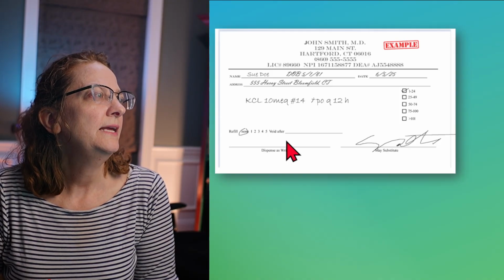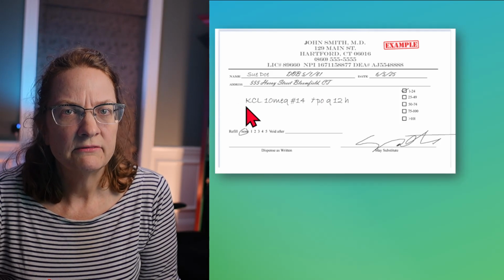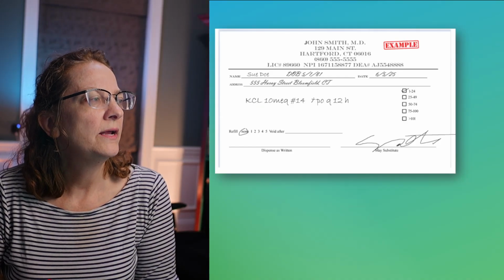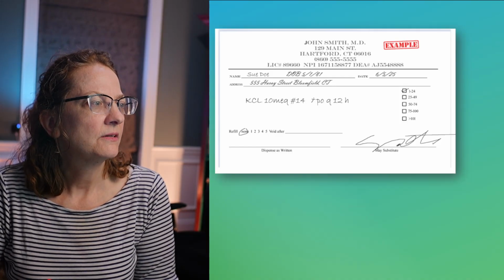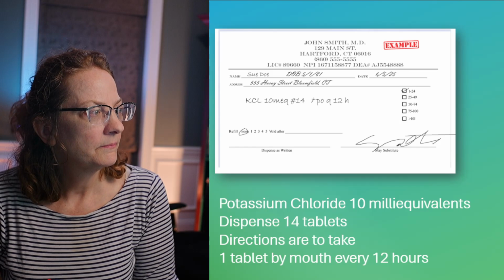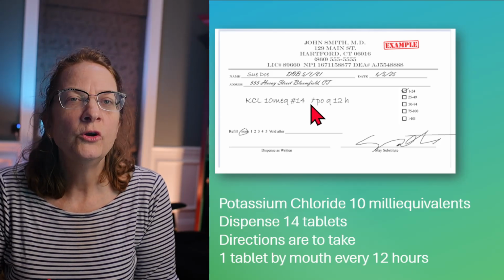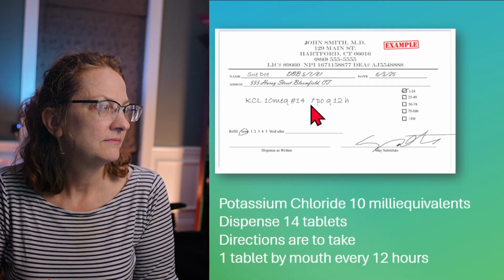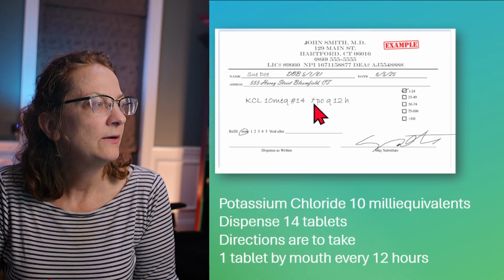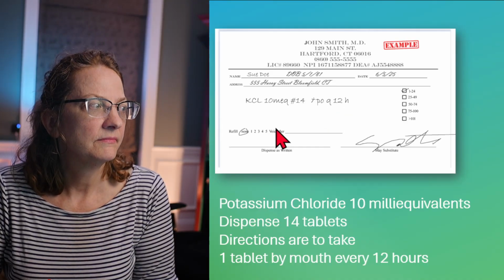Sue Doe, date of birth, May 1st, 1981. You'll look up in the chart the address and write that in. Potassium chloride, 10 mEq, number 14, 1 PO Q12H. So let's translate that, okay? Potassium chloride, 10 milliequivalents, dispense 14 tablets. And this is a Roman numeral 1. It looks like a T with a dot over it. PO, that's by mouth. So take 1 tablet by mouth, Q12H. That's every 12 hours. No refills.